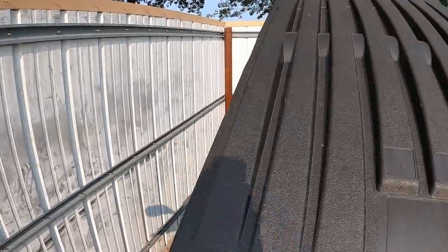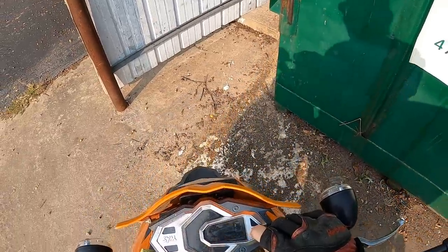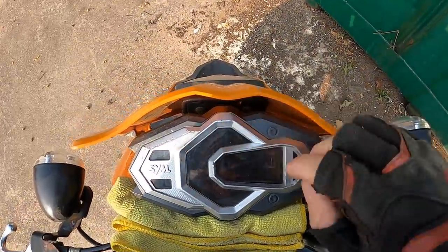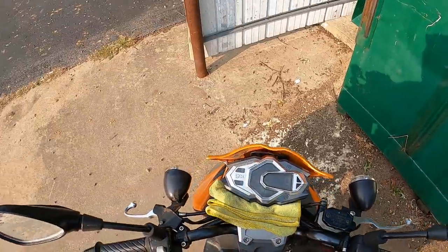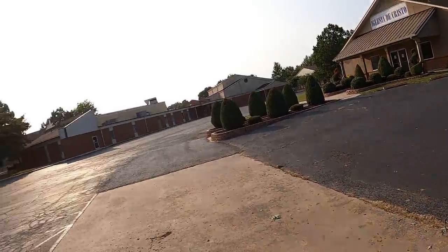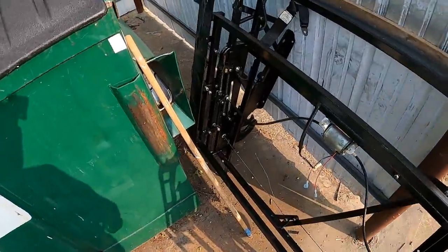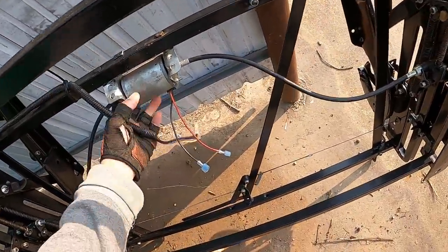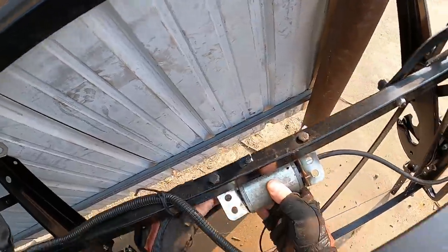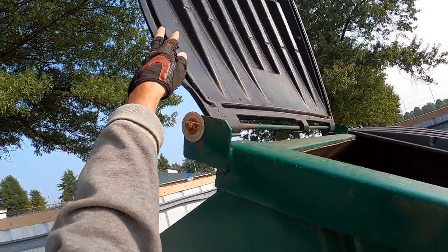Got some dumpster dive action for you. Let's get a time on this. 5:15, beautiful late summer day, Saturday. It's a good time to come do this. Nice little motor on there. Just plan on making a real-time video, so I don't want to stop and disassemble a bunch of stuff.